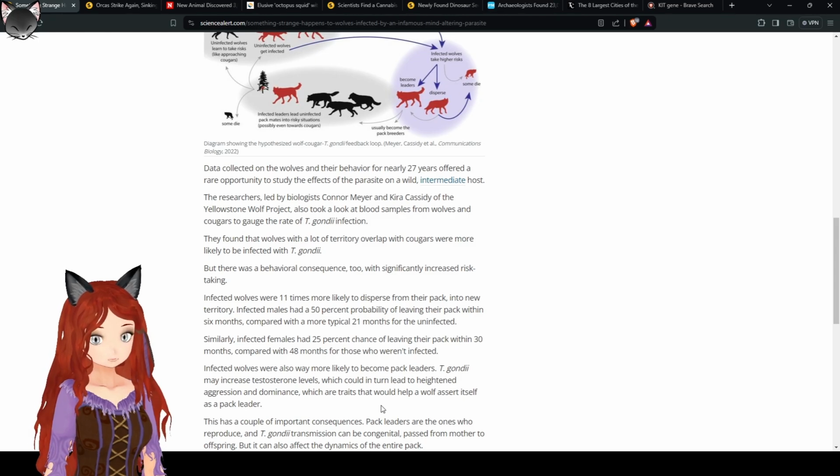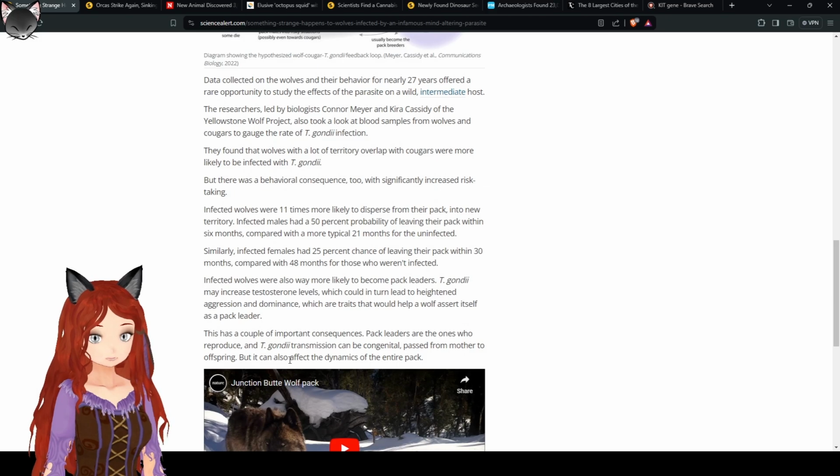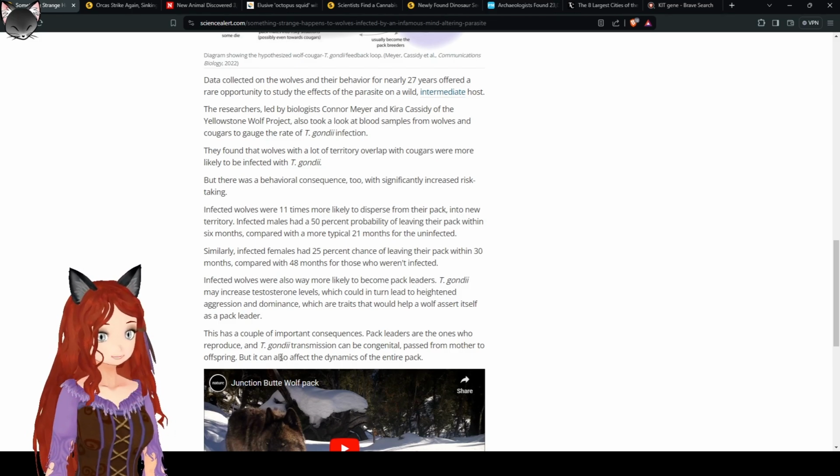The T. gondii may increase testosterone levels, which could in turn lead to heightened aggression and dominance, which are traits that would help a wolf assert itself as a pack leader. This has a couple of important consequences. Pack leaders are the ones who reproduce, and the transmission can be congenital, passed on from mother to offspring, but it can also affect the entire pack.